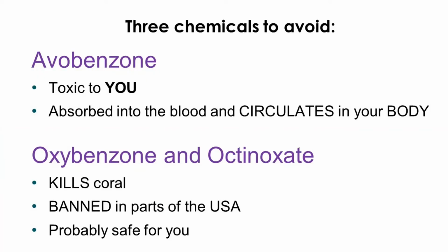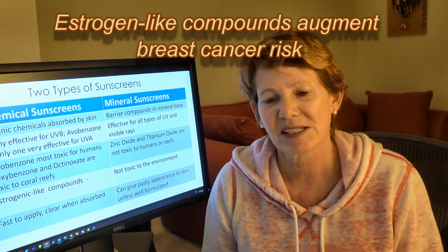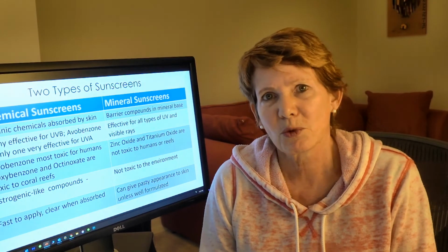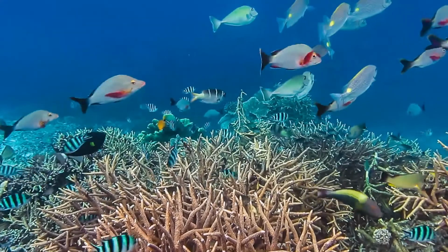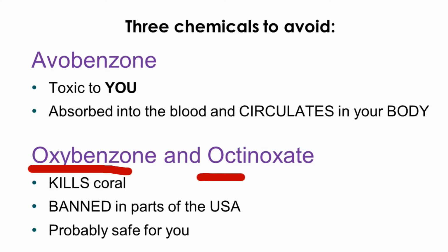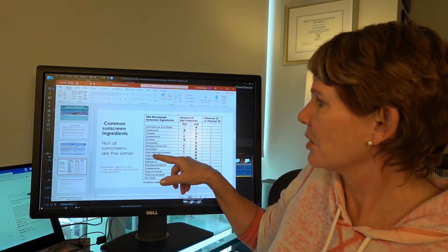One of the worst things about the chemical sunscreens is that avobenzone is also an estrogen-like compound. So not only is it bad for humans to have these estrogen-like compounds, which can be carcinogenic, or can cause a decrease in testosterone in men, but they're bad for reefs as well because they alter the reproductive cycle of the animals in the coral reefs. The two compounds which have been banned because of their adverse effects on coral reefs are oxybenzone and octinoxate, which is also called octyl methoxycinnamate.